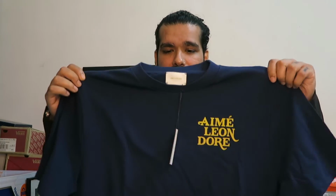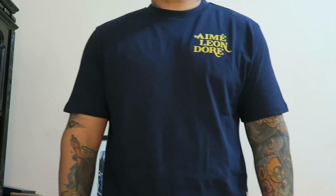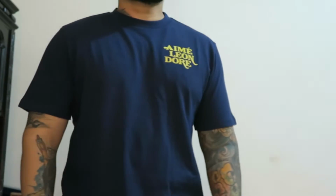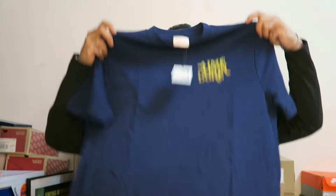So anyway, I picked up this basic navy blue with this yellow puff print Aimé Leon Dore t-shirt. This one's from Double Double. A friend of a friend was coming down from Australia, so I shipped it out to them and I asked them if they could bring it down for me. Mucho gracias. And the second thing, I don't know why I've again begun to fall in love with white shirts, or just shirts in general.